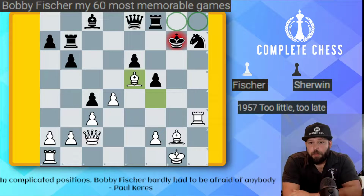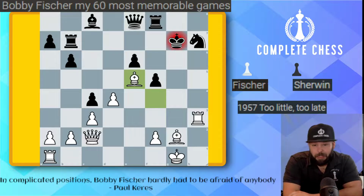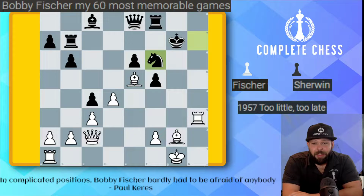It stops the king from ever running over to the corner, and the king, well, where does it go to? It really has to. You only really have one move here because the knight's hanging because of the rook. You have to play knight to f6, and now you have a target.